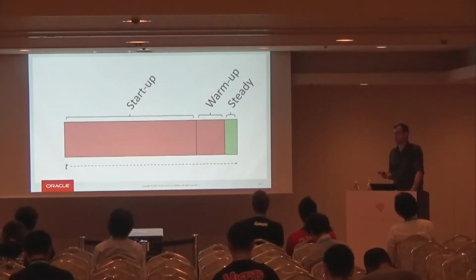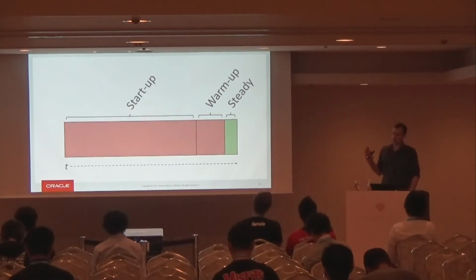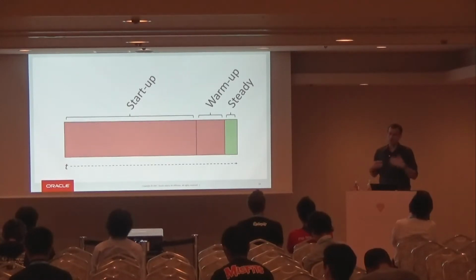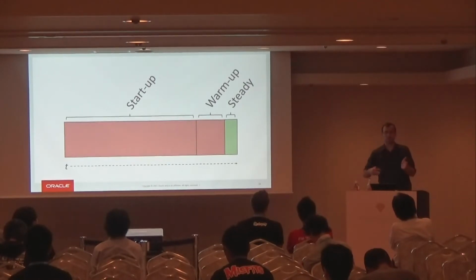But Ruby's also used in short-lived applications, and this is a bit of a problem for us. Here we can see the startup time doesn't actually get longer. It just now accounts for a greater overall percentage of the application's lifetime. So startup now takes up a much longer portion of the program's runtime. Then you spend some time in warm-up, that may very well all be wasted because then you hit steady state and very quickly drop out.